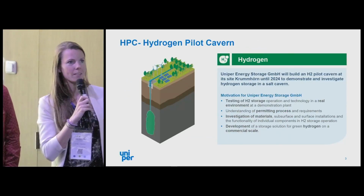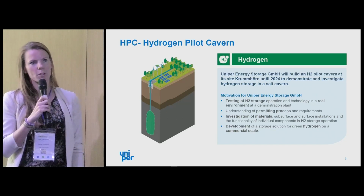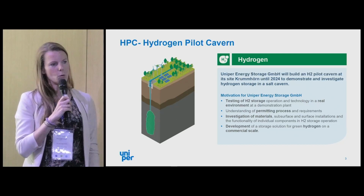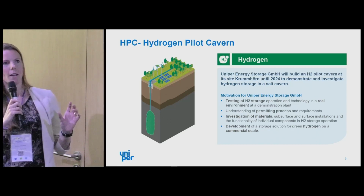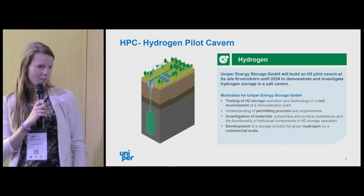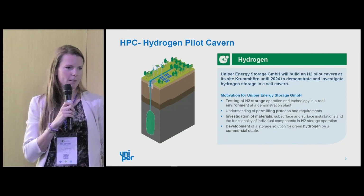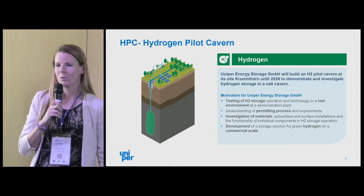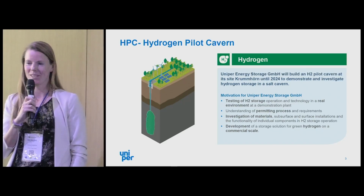So the HPC project, what is it about? We want to build and demonstrate a hydrogen cavern, actually a very small one. And we want to gain all of the knowledge which you need when you store hydrogen, but only on a small scale. Of course, all the technical details you need to know, but also the permitting process, because everything is new. You can't go to the mining authority and let them know we want to store hydrogen. You have to develop it with them. You need to do a lot of investigation of materials, like this morning we had the presentation from Bernd, and you can't take anything out of the blue. You need to think about everything, so it's quite interesting. Sometimes it's frustrating, but we enjoy it.